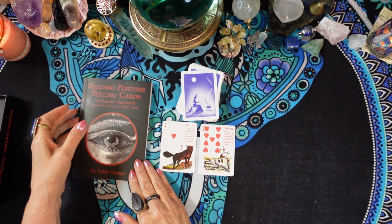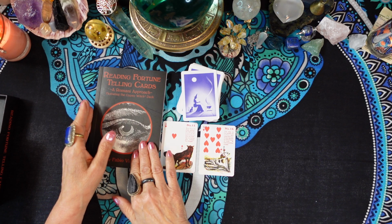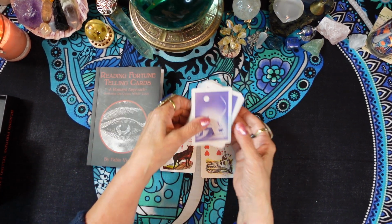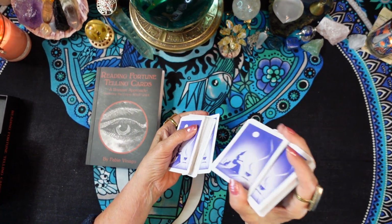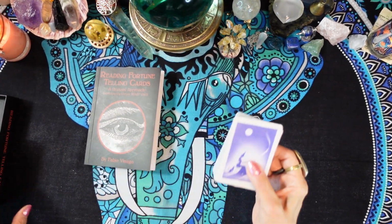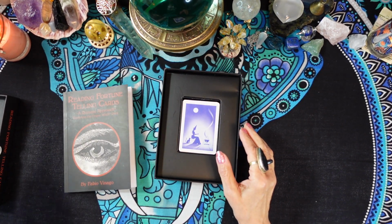There's so much more that goes along with these fortune-telling cards. If you'd like to see me do a larger reading with them, I'll be happy to do that. Just let me know in the comment section below. I really, really like this deck. I think it's fascinating. It's another deck I want to learn the ins and outs of using, and it's very fascinating to me. So again, that is mine. Let's get our extra jokers in there.